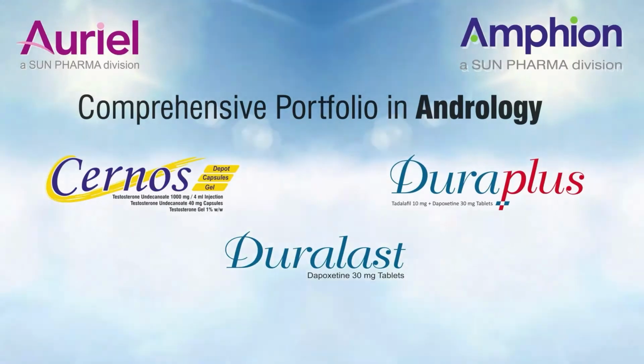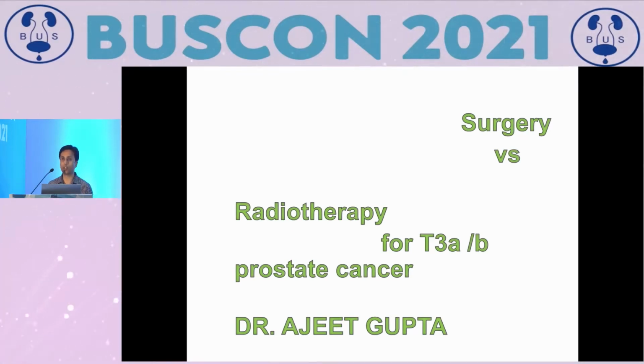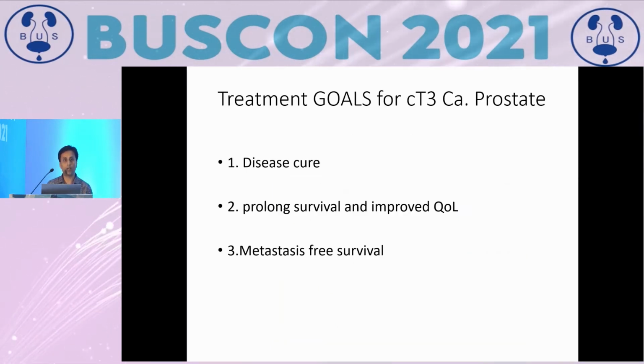Good afternoon all. My name is Ajit Gupta and I'm from Fortis Hospital. Today I'm going to talk on the behalf of radiotherapy for the treatment of clinical stage T3 N0M0. As my colleague Dr. Biari has already explained the staging of this T3 categorized into 3A and 3B, I'm not going into detail. Now, coming to the treatment goals for any cancer patients.